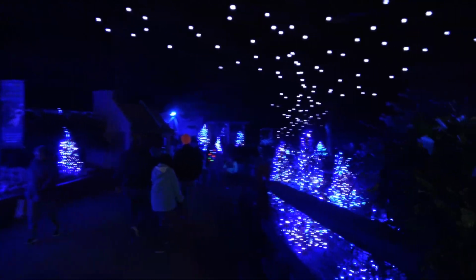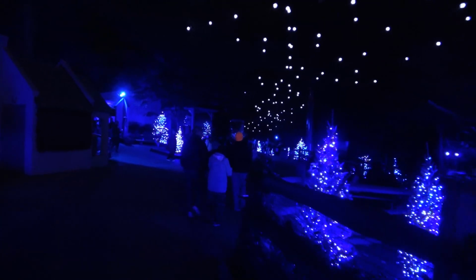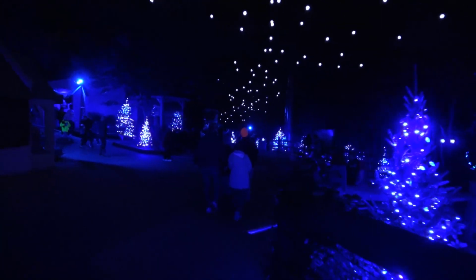See them, but they're snowflakes all in the sky. All over. So pretty. I can't pick a favorite part of this park because each time I'm like, no, this, no, this.